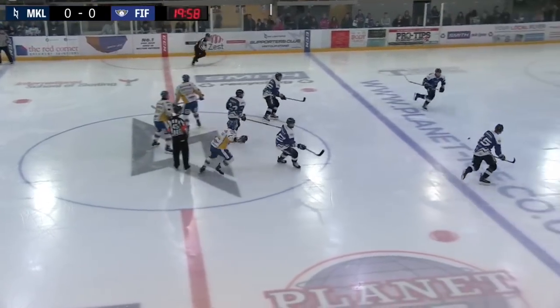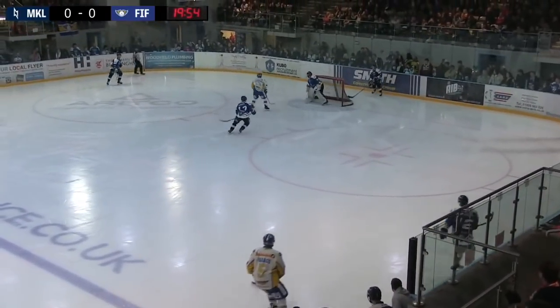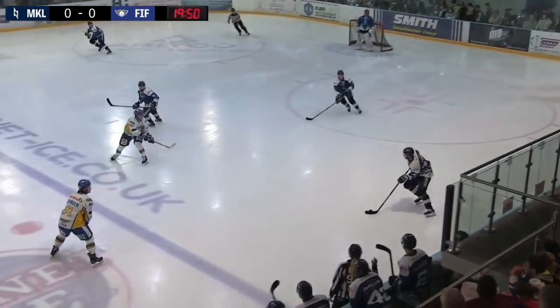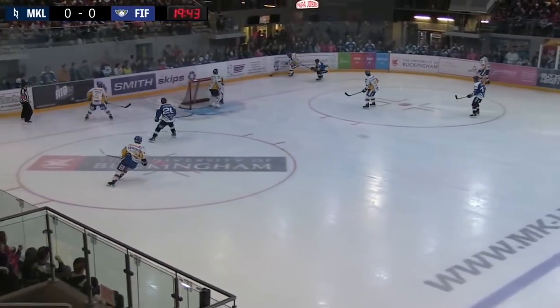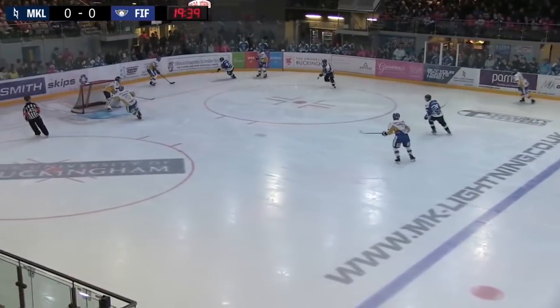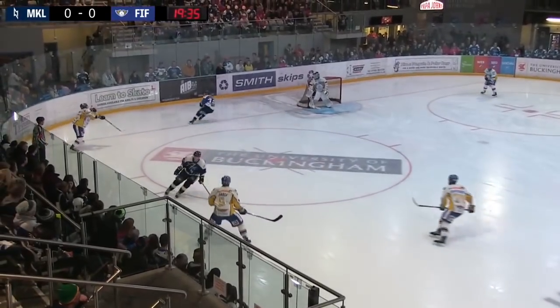Lewis Hook opens the game for Lightning, and straight away it comes to the stick of James Griffin. Hook now left hand side, takes it centre, goes right hand side. Just dumped in by Pompey, chased in by... whose set that was on the boards. Perel.